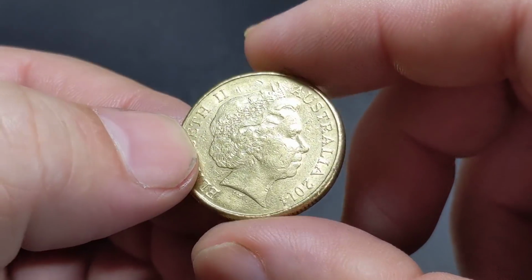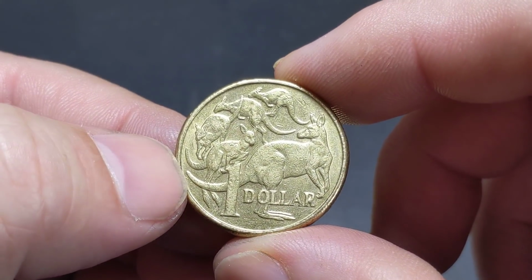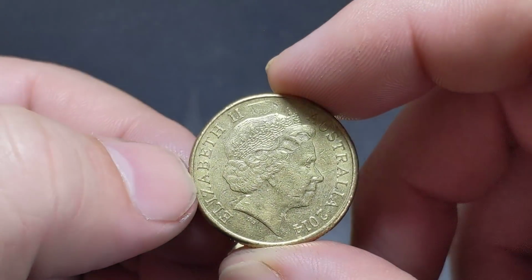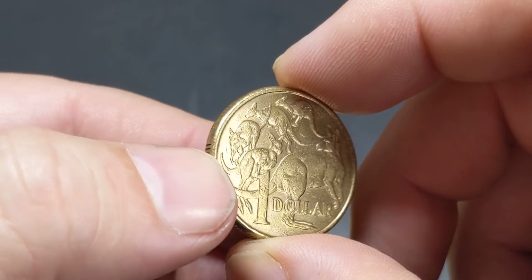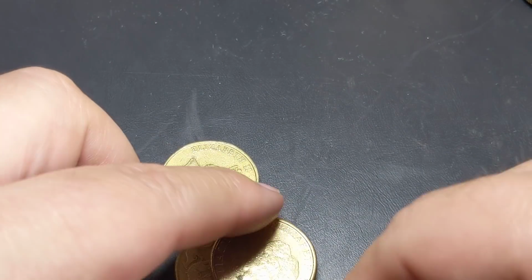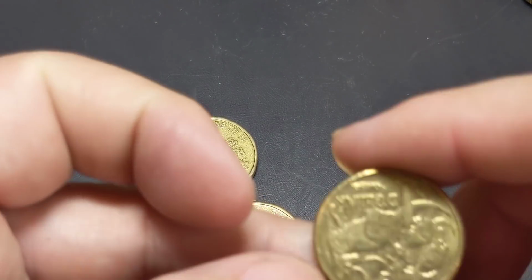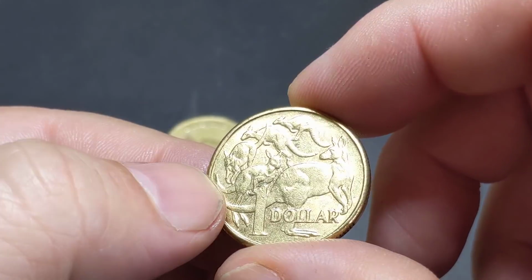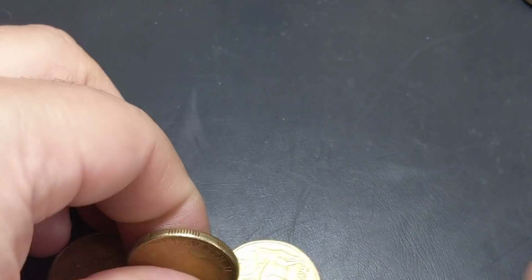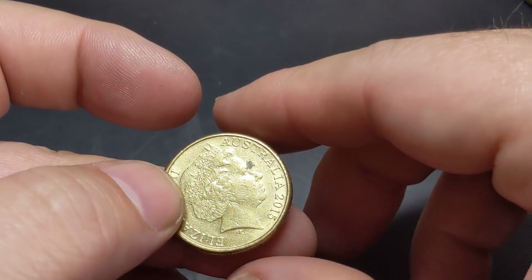Okay, so this is a 2014 Mob of Roos, and just over a million of these were put into circulation, and this is a keeper as well. I do have plenty of these, and this is obviously starting to be well worn, but still it's a keeper, so we'll keep that. And just check through, there's just a few more coins left here. Alright guys, that'll be it.